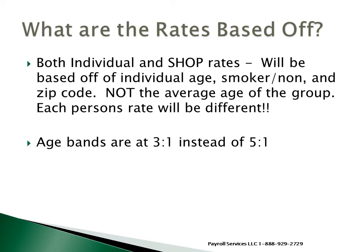The rates for the shop, which again is under 50, and the individual exchange are all based off the same methodology. It's going to be based off of the individual age of the employee or the individuals going into the individual exchange, and whether they're a smoker or a non-smoker, and their zip code. It's not based on the average age anymore. So if you have 10 employees working for you right now, and we go through this shop, each individual employee is going to have their own separate insurance premium rate. And that's where it gets a little complicated for administrating costs and things like that for groups. Same thing for individual exchange. You go into the individual exchange, the rates are going to be very, very similar. But again, the individual exchange only allows for subsidies, whereas the shop and the over 50 do not.